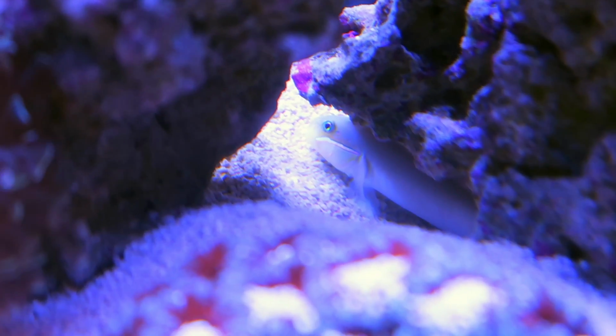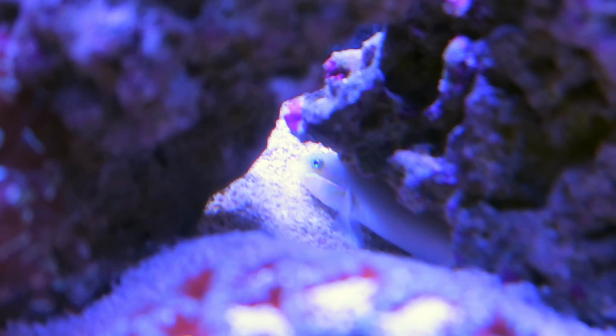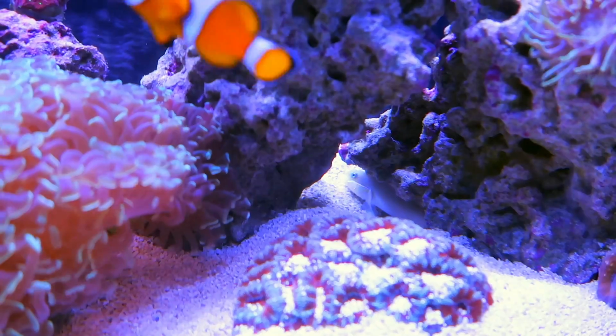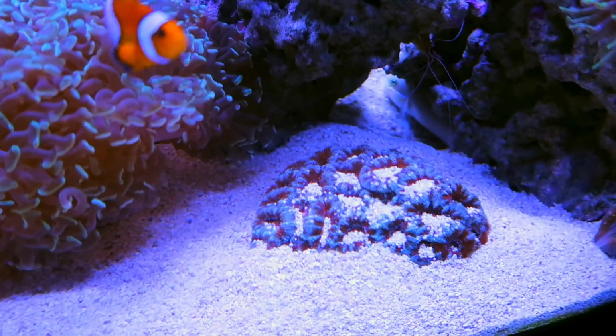I call him a sand sifting goby. I can't remember his actual name, but he's the newest fish in the tank, and he does a great job of straightening out all of that nasty that gets in my sand. I have an A-can right up front here, and I'm on my day cycle.